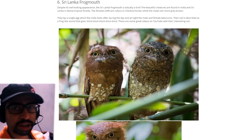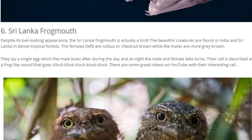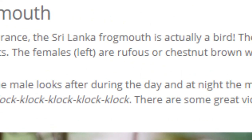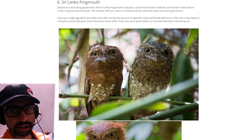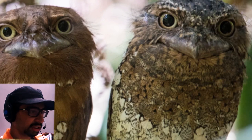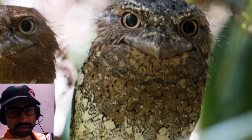Duncan Frogmaw. Now, first of all, it's not what it looks like. You might think that this looks like an owl, but it is actually not an owl, it is a bird. Yeah, it's a bird. The eyes, the beak, as you can see, the skin, all these represent an owl's image, but as you know that... So deceptive. The left one is the female one and the male is the right one here, as you can see in this image. Let's see the short video on this also.